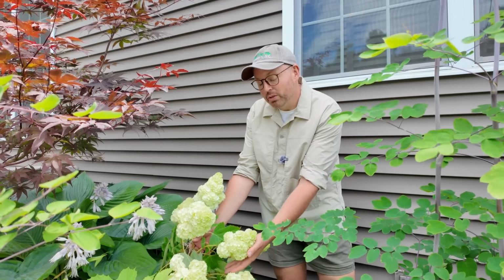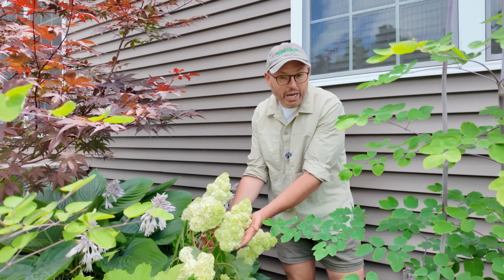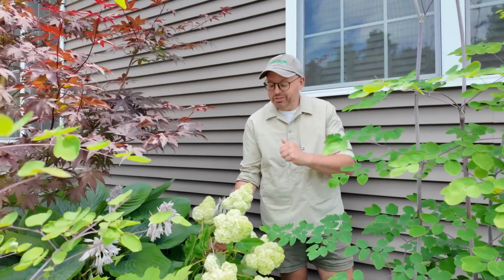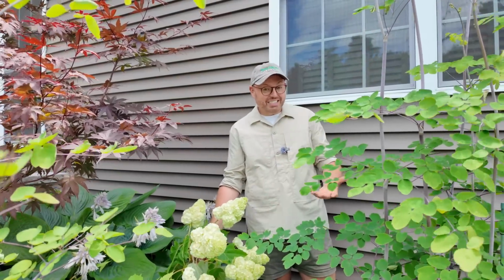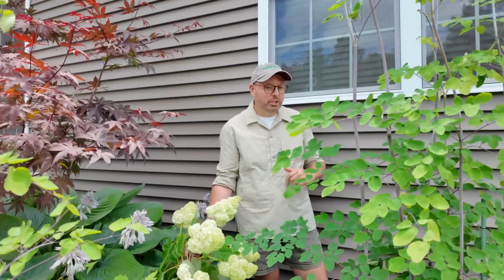I bet if this got more sun, they would be even bigger. Again, they're gonna start this limey white, this greenish white, and they'll transition to pink as the nights start to get cooler. That'll trigger that flower to start to turn. I just think they are a stunning shrub. But if something that gets 6 by 6 isn't for you, there is a brand new variety that we just planted this spring that stays a little bit smaller. So let's show that to you.